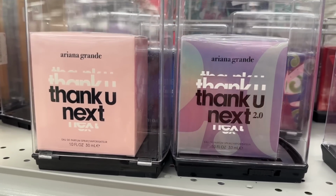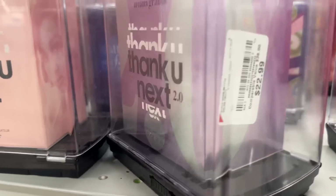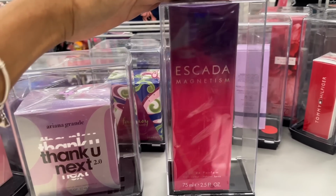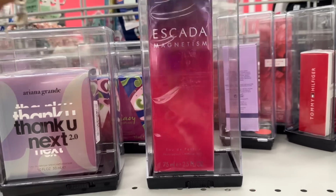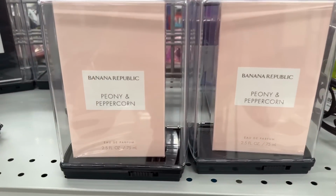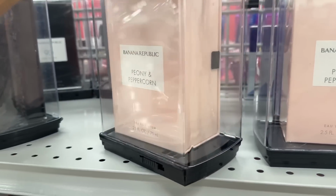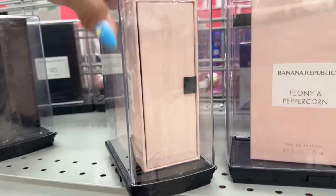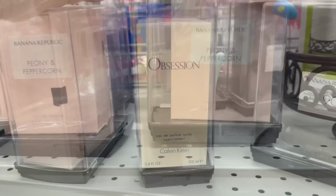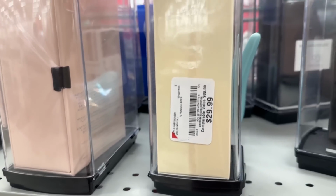Oh, look what I found. Ariana Grande. Thank you, next. And thank you, next 2.0. They are 1 ounce for $23. And look, they have Escada Magnetism. 2 fluid ounces for $30. I've also found Banana Republic. Peony and Popcorn, 2.5 fluid ounce. No price, can't see the price. Calvin Klein Obsession, 3.4 fluid ounce for $30.